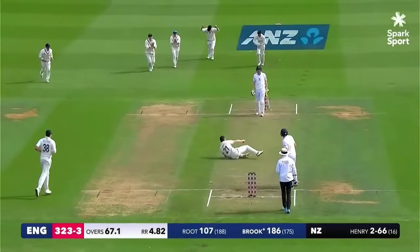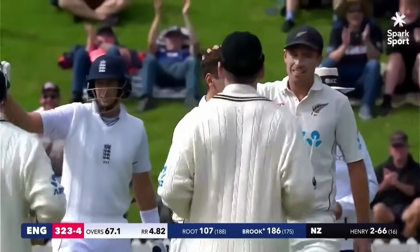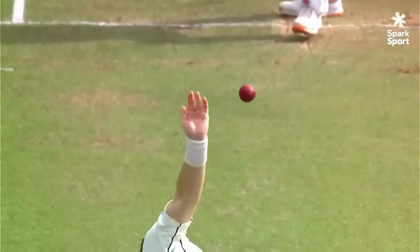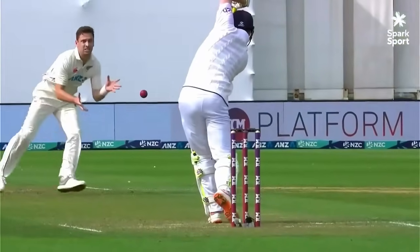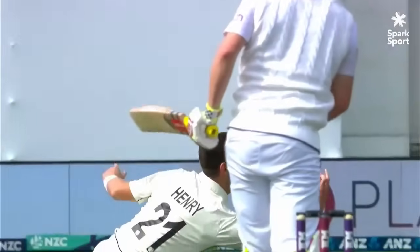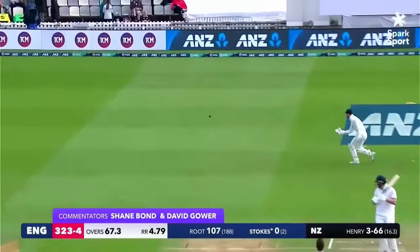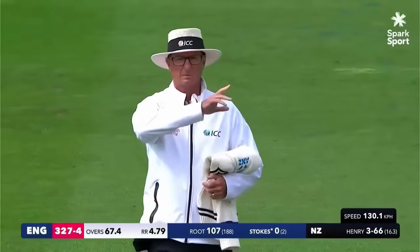Oh, he's got it at the second attempt. Matt Henry has got exactly what New Zealand wanted and needed at the start of this second day from Harry Brook, who will be ruing the fact that the golden opportunity to make a double 100 for the first time in his career, let alone in his Test career, has just gone begging. But Matt Henry did well there just to keep his eye on the ball. Finally grabs it. Tickle away, that'll be the opening runs for Ben Stokes, 4 of them.